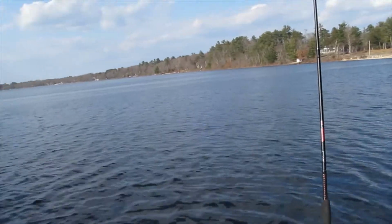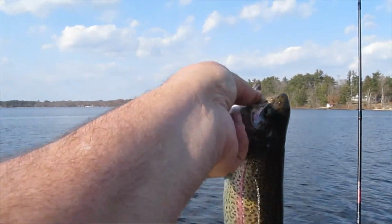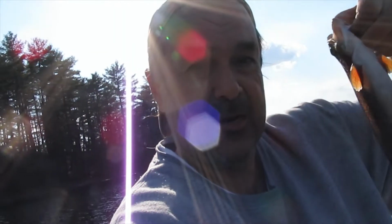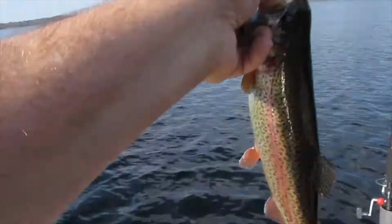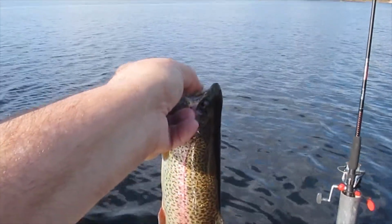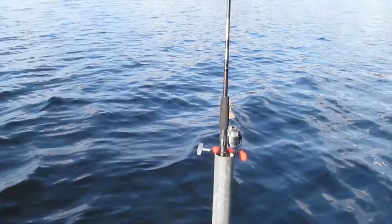Alright, so there's too much going on. I'm sorry I couldn't get the fight, but there you go. The first bow of the season. Nice, an average size stocker. It'll fill the fry pan tonight, and the sun's just starting to come out. Put him on a stringer and continue on.